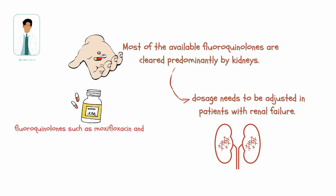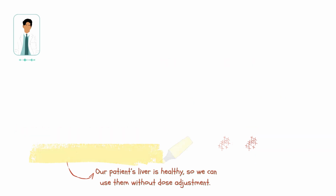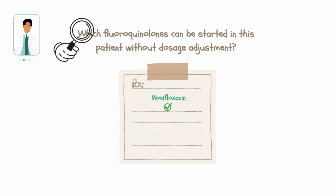But fluoroquinolones such as Moxifloxacin and Ofloxacin undergo hepatic elimination, and so should be used carefully in patients with liver disease. Our patient's liver is healthy, so we can use these drugs without dose adjustment in our patient. So, the second-line therapeutic drug for our 52-year-old patient diagnosed with multi-drug resistant tuberculosis and having renal issues is Moxifloxacin.